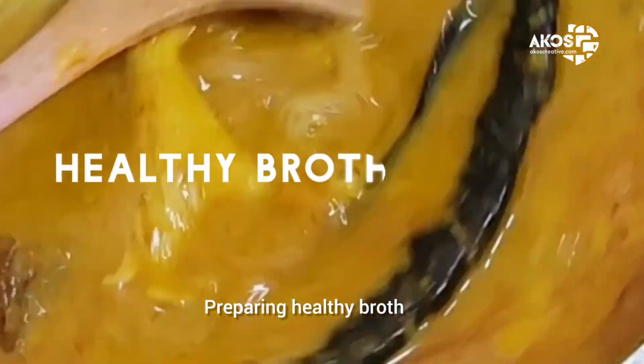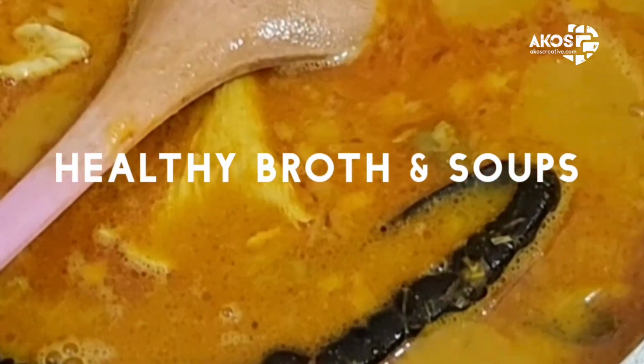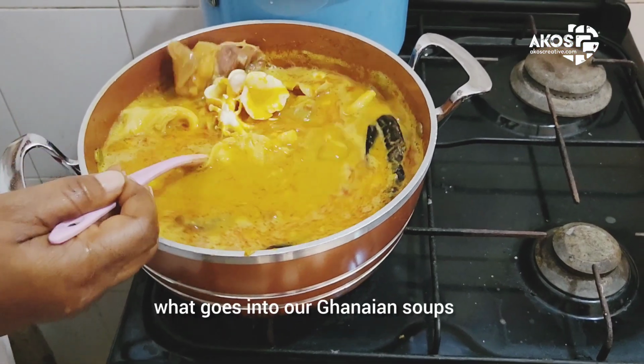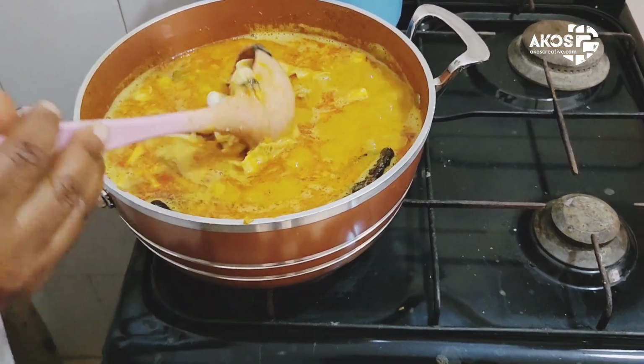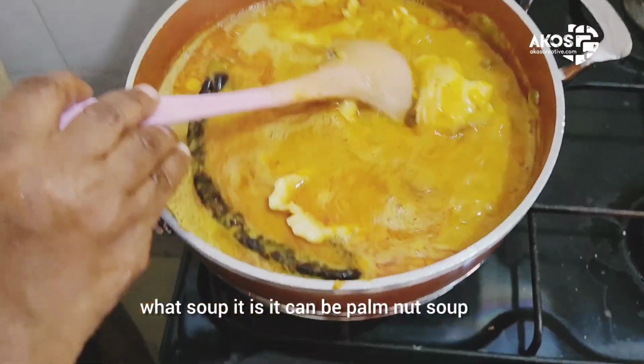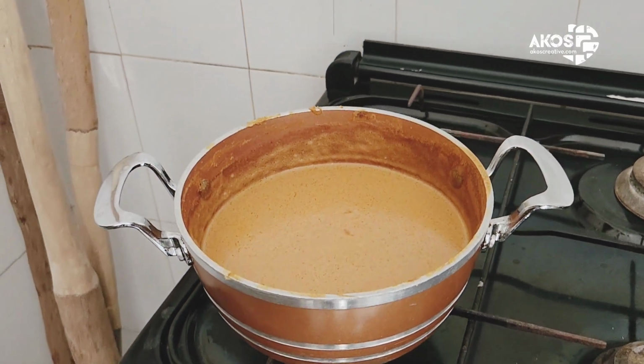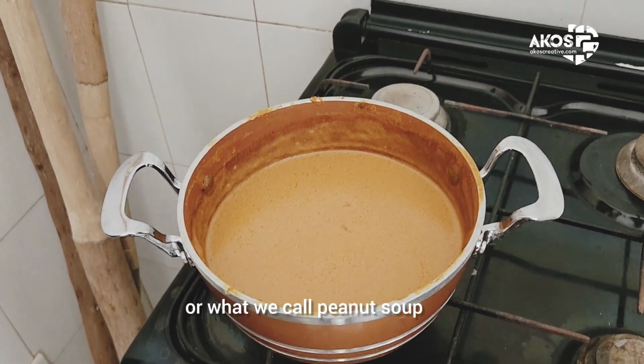Preparing healthy broth and soups in Ghana. A bowl of soup a day can keep the doctor away. Today I want to talk about what goes into our Ghanaian soups. It doesn't matter what soup it is. It can be palm nut soup or groundnut soup, what we call peanut soup.